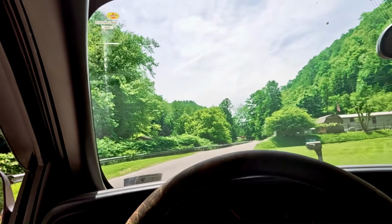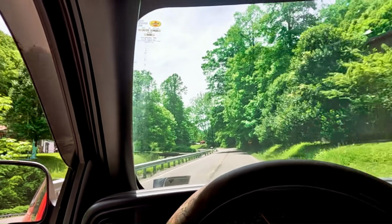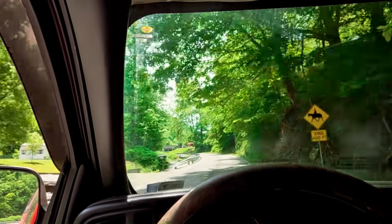Well, almost there. It's just right up here around the curve. I got a gravel stuck in my tire tread. I can hear it clicking.